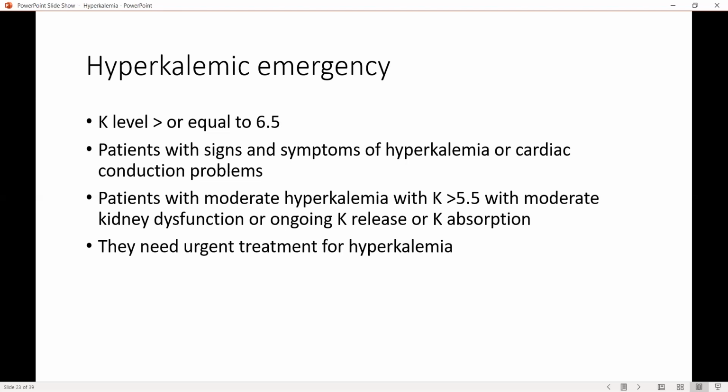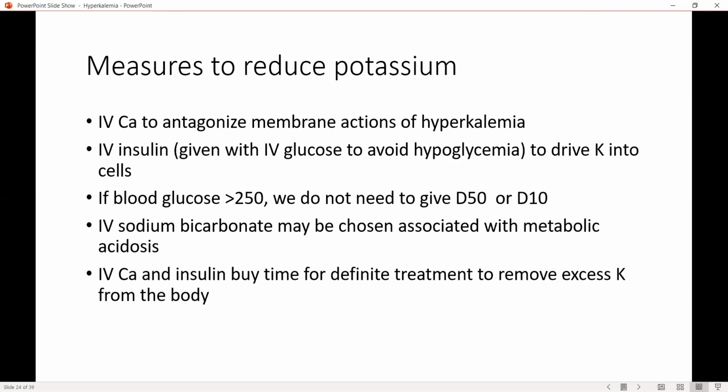Sometimes you have moderate hyperkalemia, potassium above 5.5, but you have ESRD or CKD stage 4 and above, or significant cardiac dysfunction. You need urgent treatment. Urgent treatment means you have to give calcium. Usually I use calcium gluconate to stabilize the cardiac membrane, because hyperkalemia predisposes you to cardiac contraction problems.